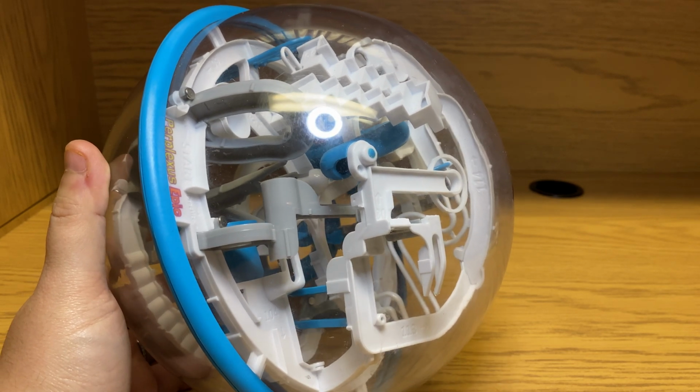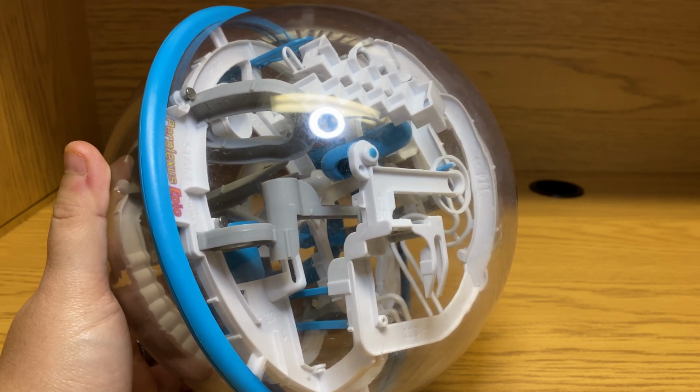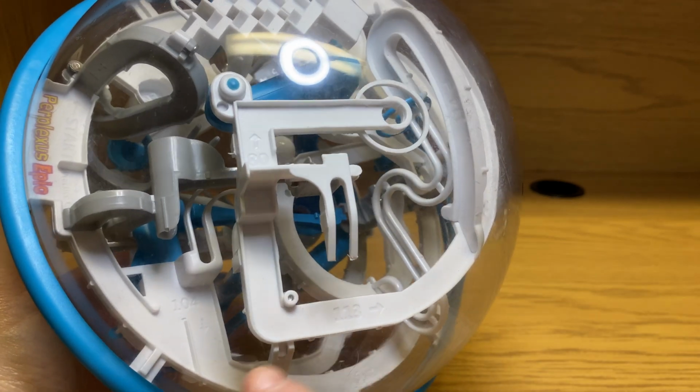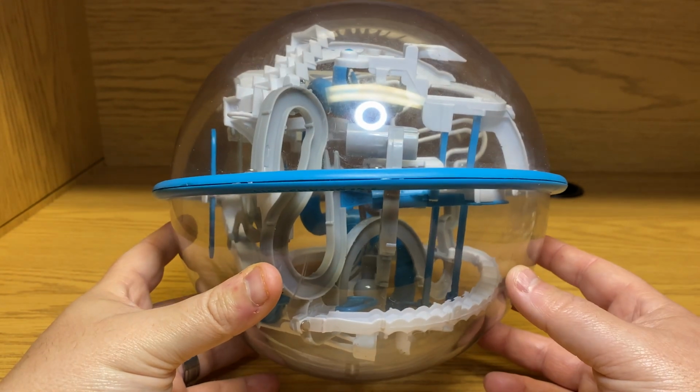I did try once, and I think I purposely dropped it, got it to land in 125, and I left it there for a while just to pretend like I did it. And then I think someone found me out, or they shook the ball again. Here you have 113, 104. But what I will say about this one, again, I've only used this one. I've never tried the lower versions.